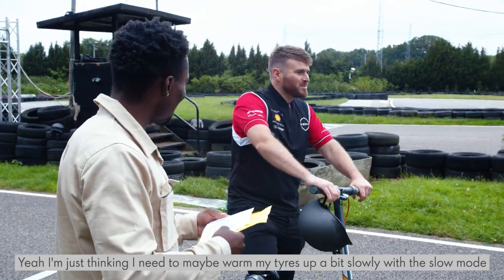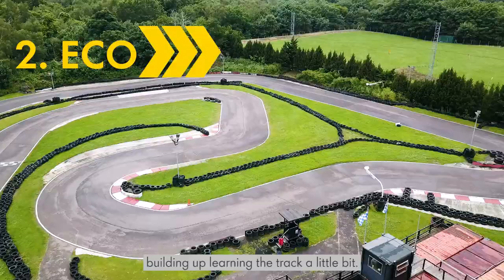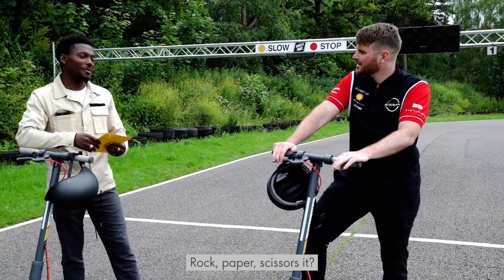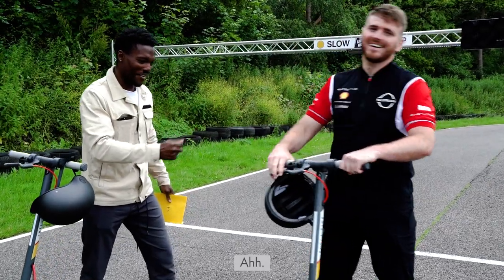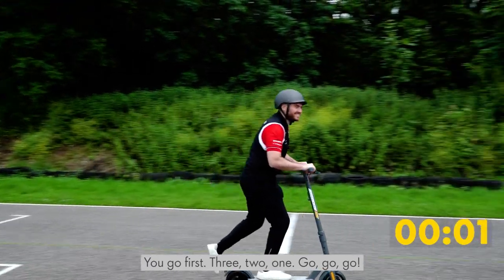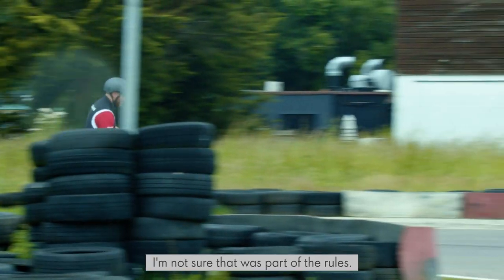Yeah, I'm just thinking I need to maybe warm my tyres up a bit slowly with the slow mode, building up, learning the track a little bit, and then putting it into sport mode right at the end. Who's gonna go first then? Rock, paper, scissors. You go first. 3, 2, 1, go, go, go. This is off to a slow start. Pedaling as well to give you extra speed. I'm not sure that was part of the rules.